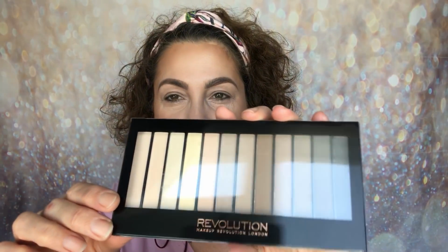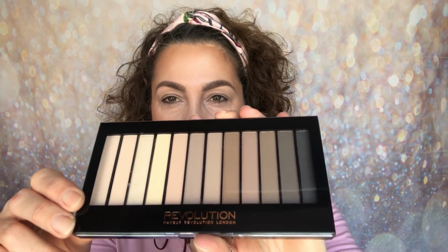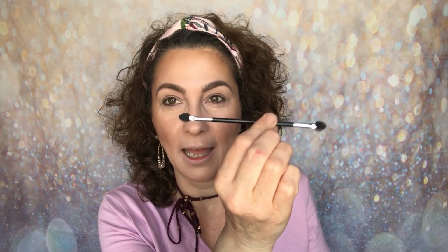So to start with, we have the Revolution Redemption Palette Iconic Elements. So it looks like that. I don't even remember how many shades you get in here. 2, 4, 6, 8, 10, 12. 12 shades. Okay. So I'm not going to talk about packaging or anything like that. We all know what the packaging looks like. You get one of these double-ended sponge applicators. I'm going to put that to one side. I won't be using that.